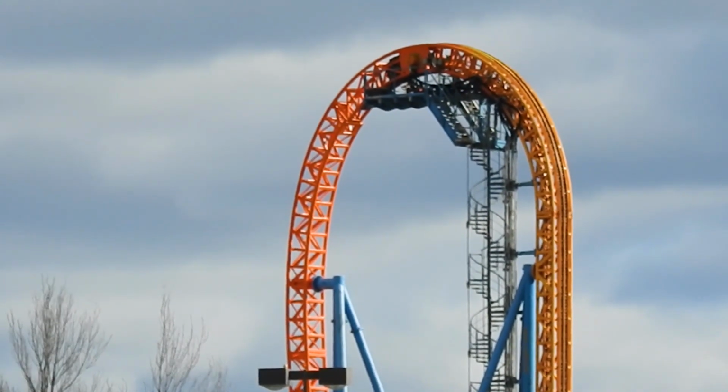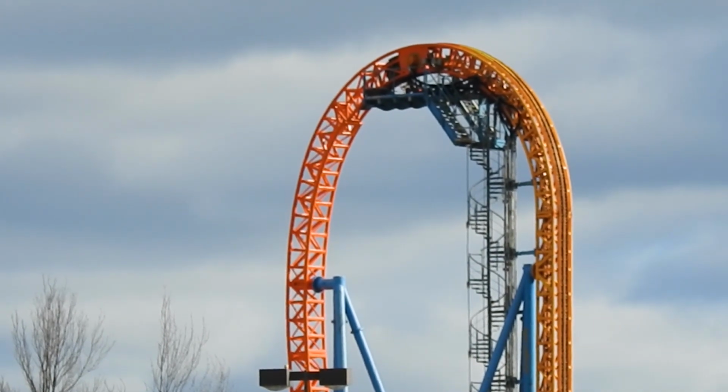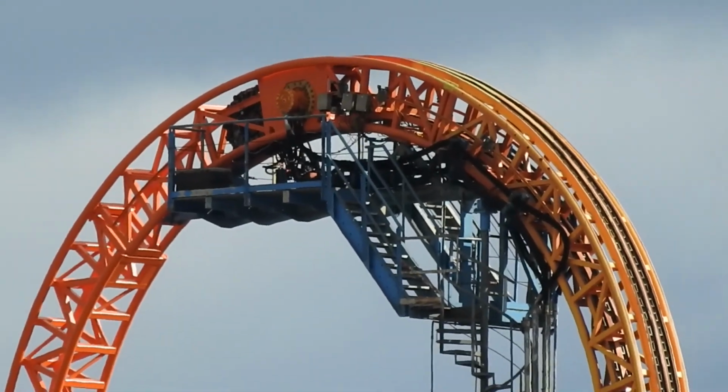Fahrenheit is getting a nice paint job to make it look all fresh and new. The left is the new, the right is the old.